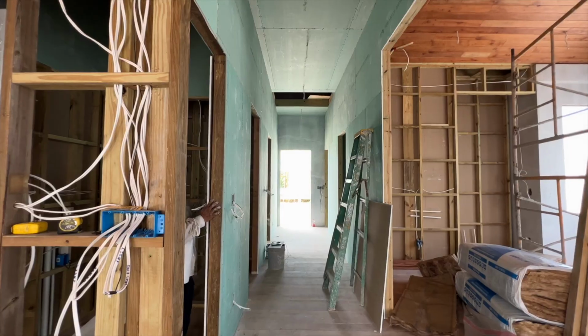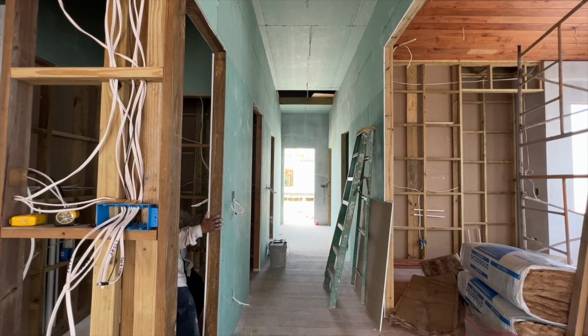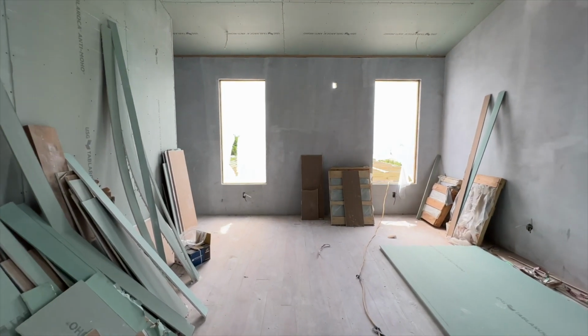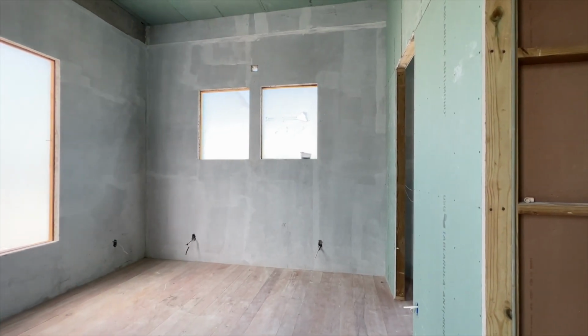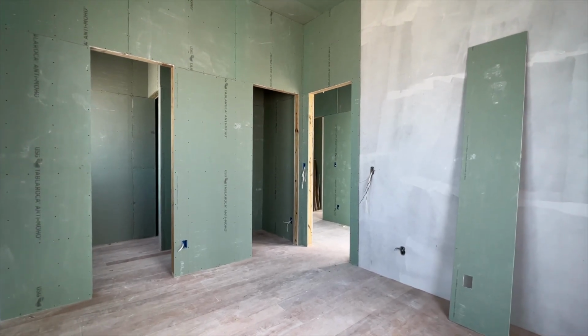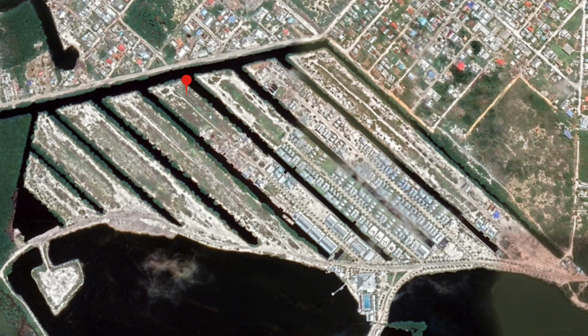So we're getting very close to seeing the finishing crews enter here and start getting to work on getting all the cabinets in and getting the bathrooms and really getting to the point where this house is move-in ready. So keep your eyes peeled over the next couple of update videos for this house to be ready to go.